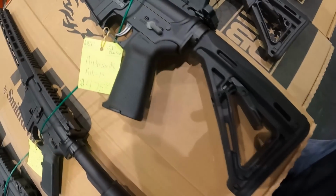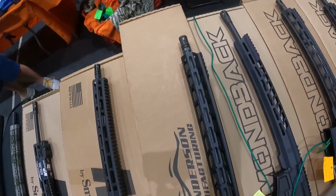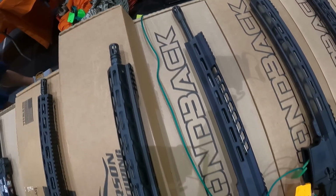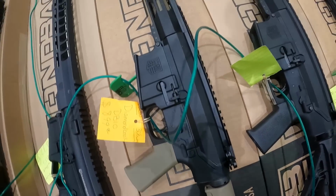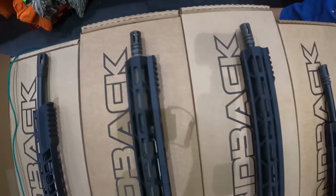All right, we got the 300 Blackout Anderson, 475. Better price than everybody else on these Andersons at the show right now. I can tell you because I film it. Yep. Diamondback DB15, 775 in 6.5 Grendel. Very nice. You got a Diamondback DB10. Ooh, that's a good price on a Diamondback in 10. That's 100, 150 less than everybody else.